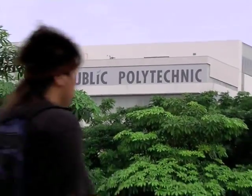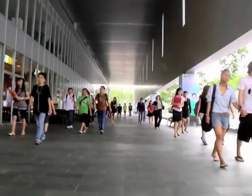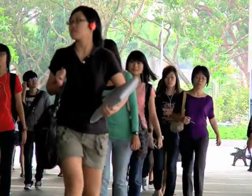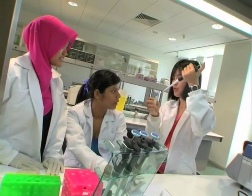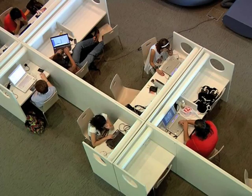Republic Polytechnic is an institution of higher learning that offers a holistic, collaborative and active learning experience for all our diploma students. Our goal is to develop each individual to be a good problem solver, team player and a lifelong learner. In order to prepare our graduates for a highly complex and competitive world, we have adopted a problem-based learning approach that immerses students in a rigorous but supportive environment where they learn through authentic problems, engage in discussions, and reflect on their learning journey each day.